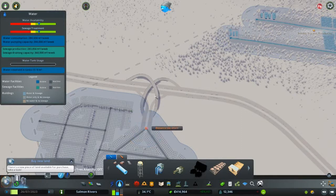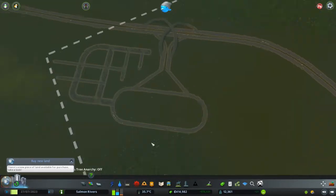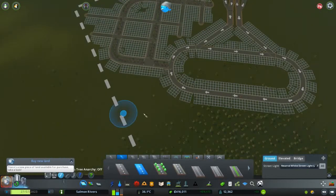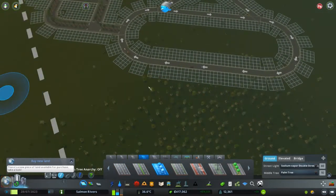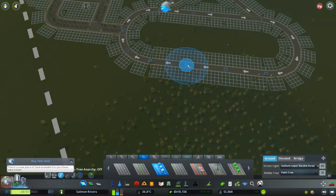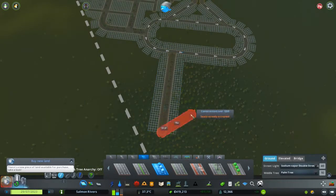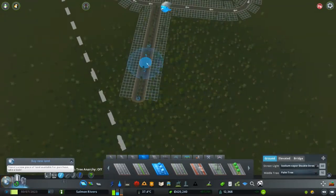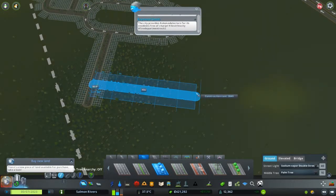Now, I can go up here and connect straight off to that one. So now this is connected with water. I'm going to go back to my medium-sized road. This one, that's the one I've already got selected. Where do I want this turning? I want it in there. That's where I want it. And this is going to be a longer road, 40 that way. But then it's going to branch off here and come across 50.